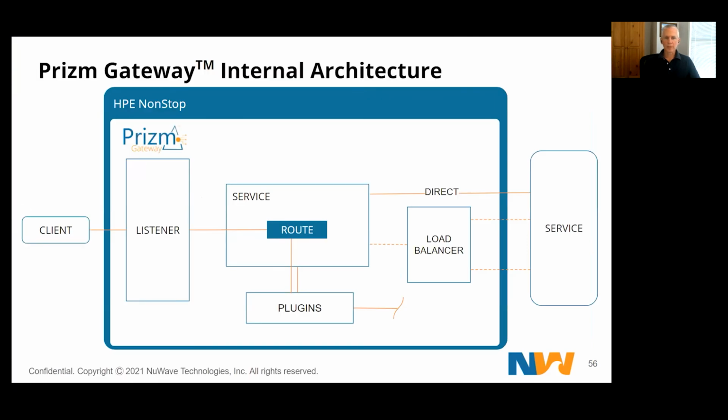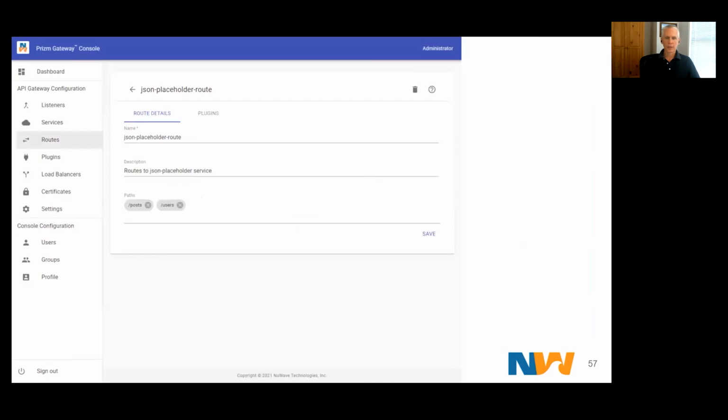Next, we're going to bind a listener to a service by creating a route. And here we are defining a route with the path posts and users, which will result in any request coming into the gateway through our listener with a request URI starting with posts or users to be routed to the JSON placeholder test service.